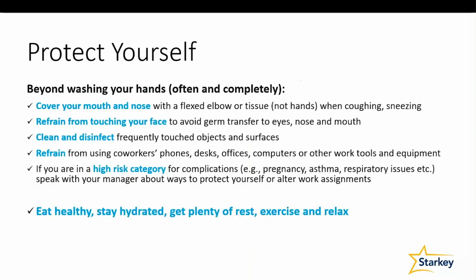And obviously, protect yourself. Beyond washing hands, make sure you're covering your mouth and nose with a flexed elbow or tissue, not your hands, when you're coughing and sneezing. Refrain from touching your face to avoid that germ transfer to eyes, nose, and mouth. Make sure you're cleaning and disinfecting frequently touched objects and surfaces. Refrain from using co-workers' phones, desks, offices, computers, and any other tools that you use in your workplace. And if you yourself are in a high-risk category for complications, make sure you speak with your manager about ways to protect yourself, or whether you can look at altering your work assignments. And obviously, eat healthy, stay hydrated, get plenty of rest, exercise, and try to relax.